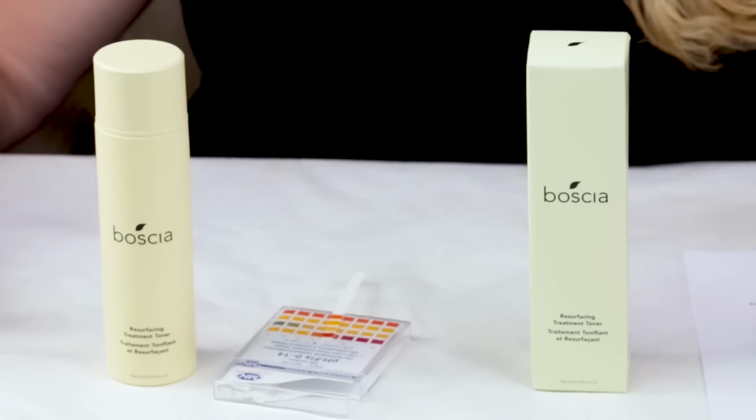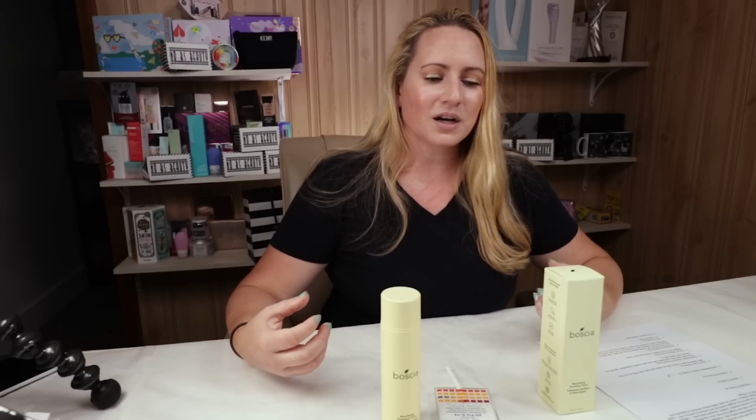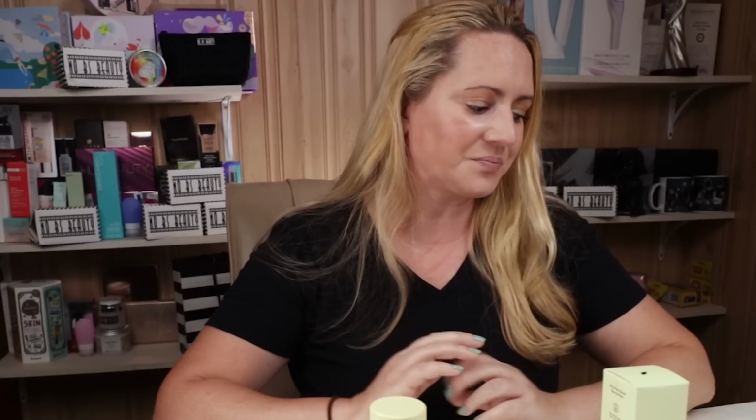My 7th criteria is animal testing, and Boscia has information on their website that makes it seem like they're cruelty-free. However, they sell in mainland China, and if you sell in mainland China through the most traditional routes, your product is required to be tested by law. There are certain ways to do it without having to have your product tested on animals, but Boscia has not taken those steps yet, so they are not cruelty-free.